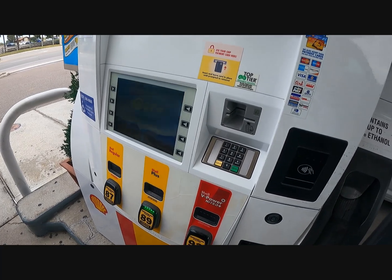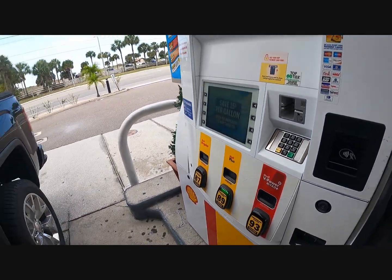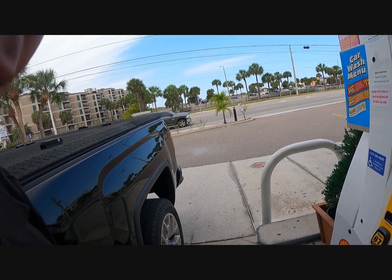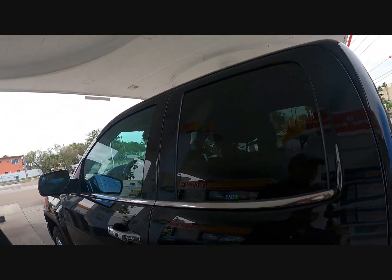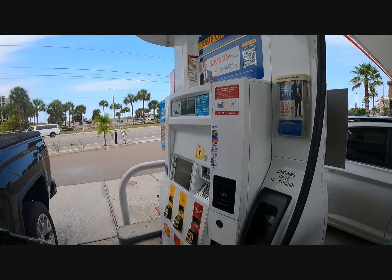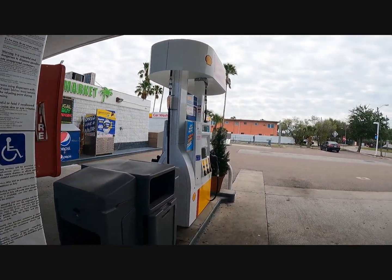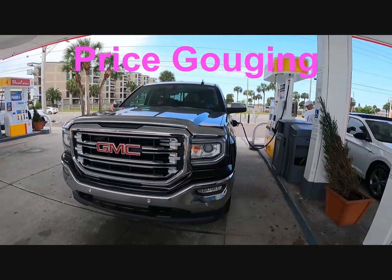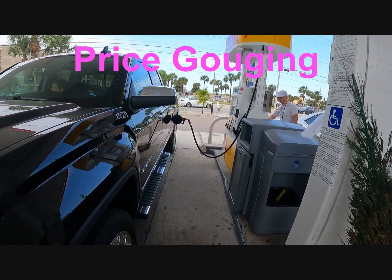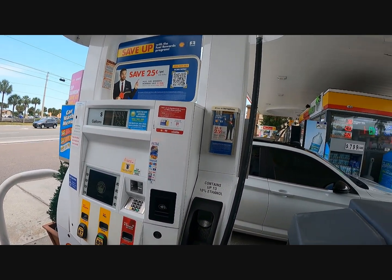First stop. You can't see that. It's $3.50 a gallon. That's about 60 cents higher than what it should be. We're down on St. Pete Beach, and this is a ripoff. You can bet it'll be the last time we stop here.